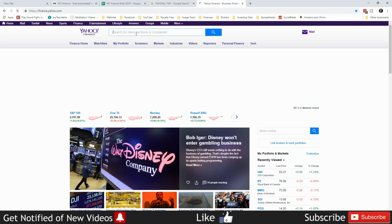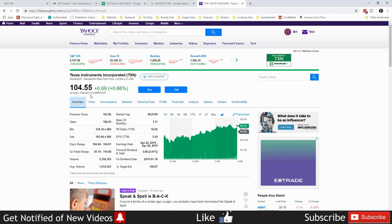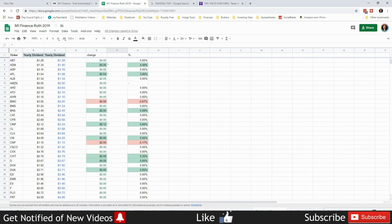I mean, obviously, Texas Instruments is nowhere near that price. Texas Instruments is only at $104.55, not $1,993. So I do not know what that is about, but you can disregard that. It doesn't affect the actual yearly income, so those numbers were correct, because it just takes the dividend by the number of shares to find out how much I'm getting. But this is just for my gains and losses, and this is obviously not correct at all. So we're going to disregard that.